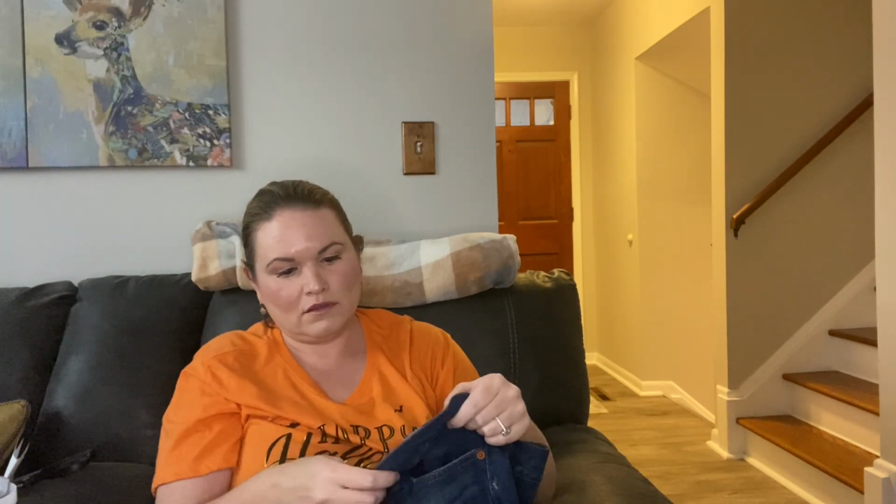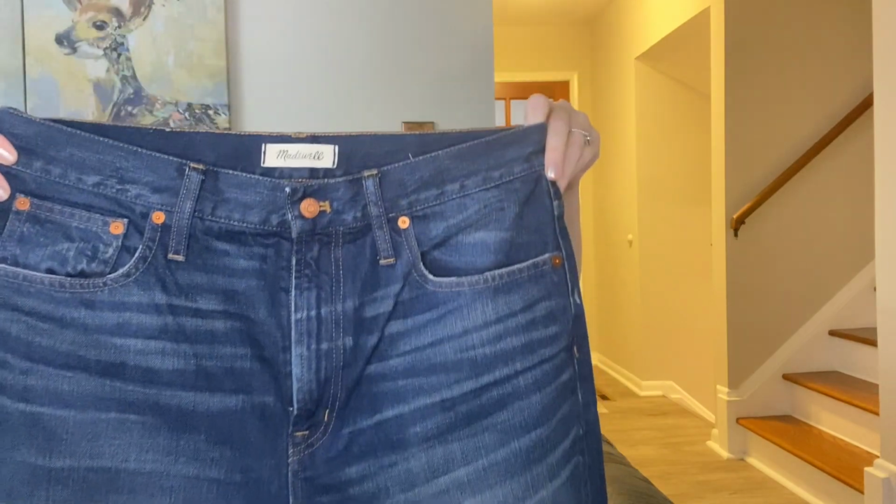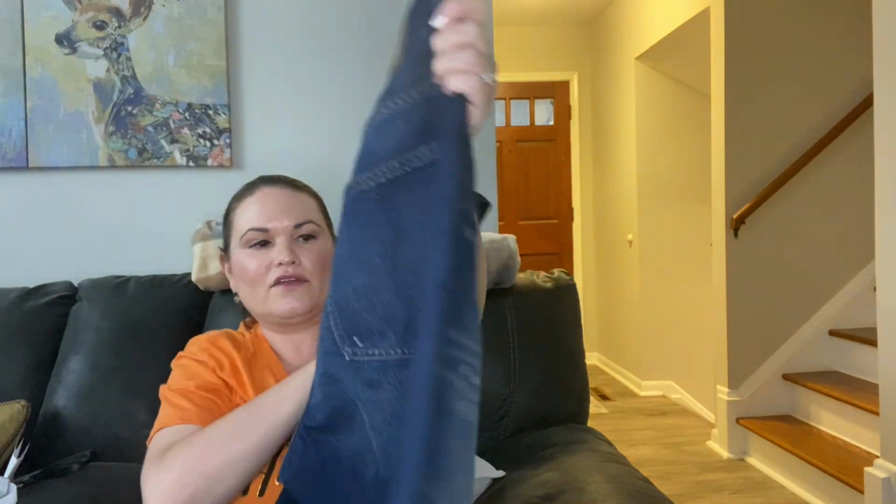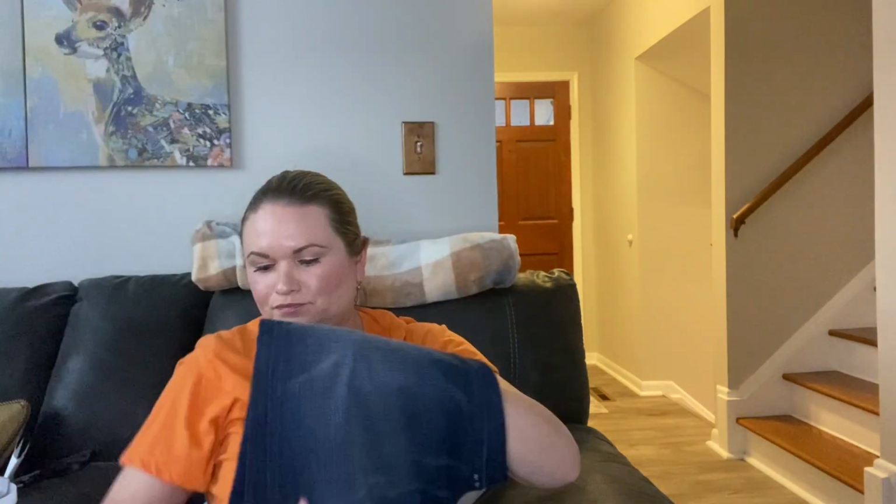And we do have another pair of Madewells here. And these ones do have some distressing that I'm not sure if is intentional or not. These are the perfect vintage jean in a 31. So maybe it is because there's kind of some distressing on the pockets. And then you'll see up there on the thigh and then also between the legs, but it's kind of consistent with the rest of the distressing. So it looks like that's normal. Those look like they're in good condition, so I think I would list those. So far there's 3 that I would definitely list, and then a handful in the maybe pile.